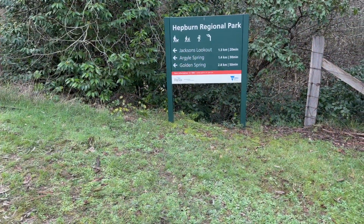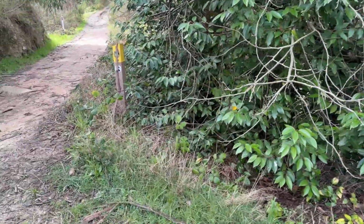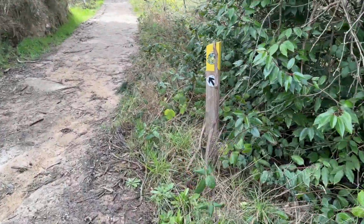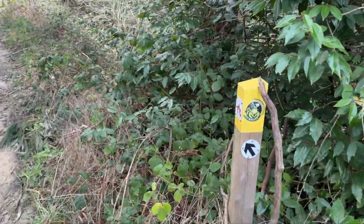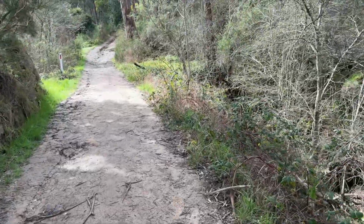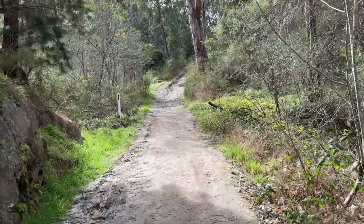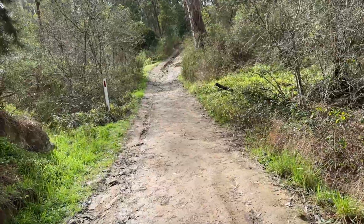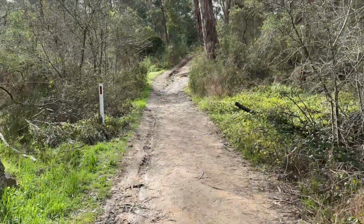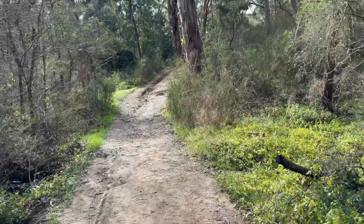So I'm heading towards Jackson's Lookout next. And I've found a little Goldfields signpost. So I'm back on track. The sun's coming out. It's a beautiful day. It's cool, it's probably 8 degrees, but at least the sun's out, I'm not cold anymore, that's for sure.